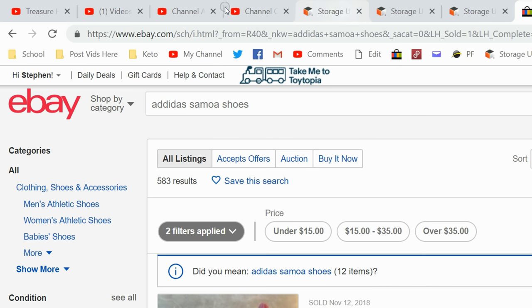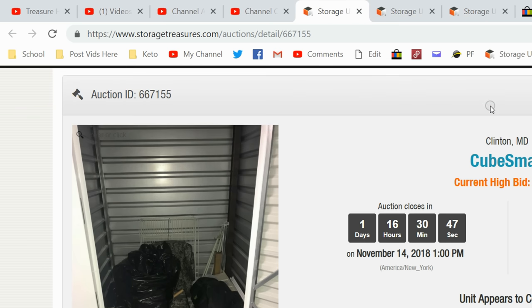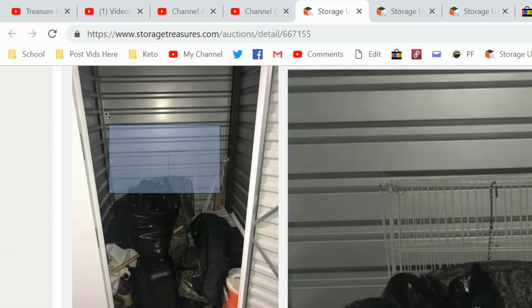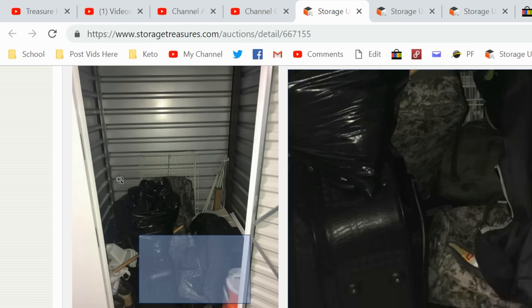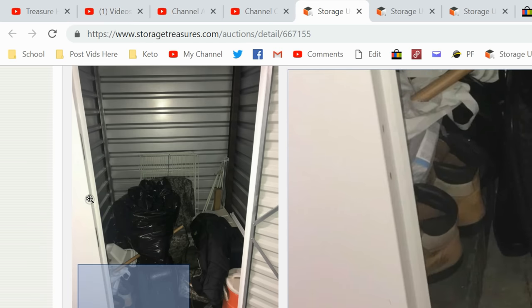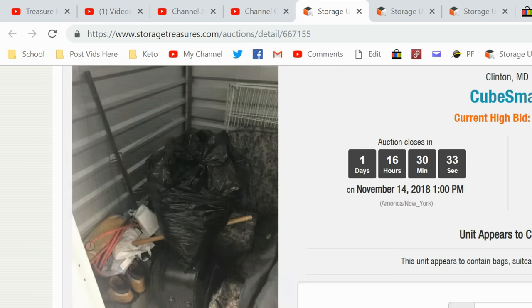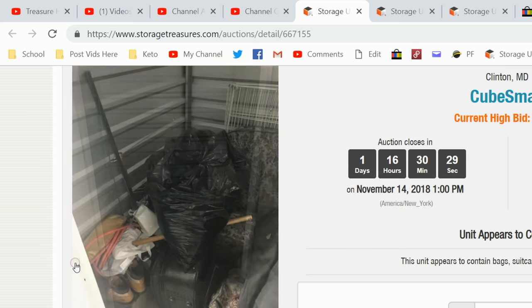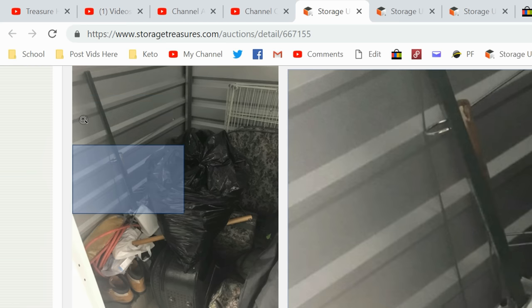Also, might as well show you guys up here. Look at these storage units ending in a couple days. See this one in Maryland. Anyone that lives in my area, you better not come bid me up now. I'm going to find you. Or else. But this is one of the ones that I always look for that looks like a bunch of trash but ends up having shoes. You can already see right there a pair of Tims over there. It looks like Tims at least. So just by that alone, I'm assuming there might be more valuable clothes in here as well.